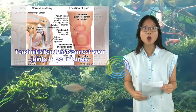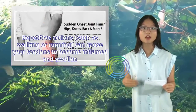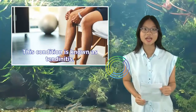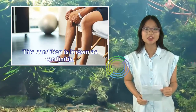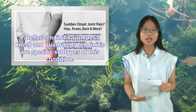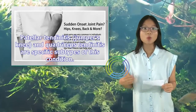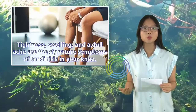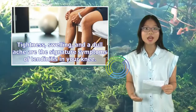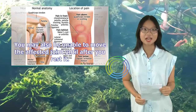Tendinitis. Tendons connect your joints to your bones. Repetitive actions, such as walking or running, can cause your tendons to become inflamed and swollen. This condition is known as tendinitis. Tendinitis of the knee is fairly common. Patellar tendinitis, jumper's knee, and quadriceps tendinitis are specific subtypes of this condition. Tightness, swelling, and a dull ache are the signature symptoms of tendinitis in your knee. You may also be unable to move the affected joint until after you rest it.